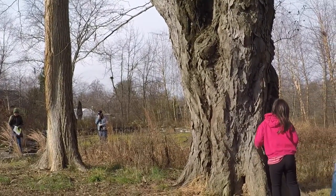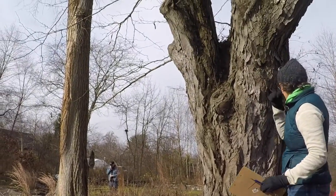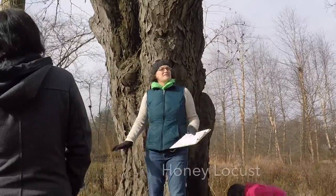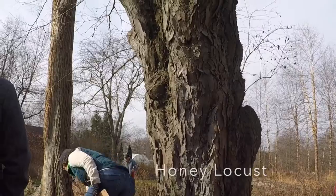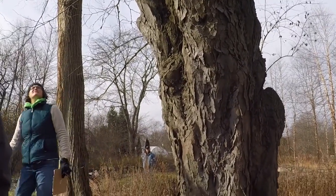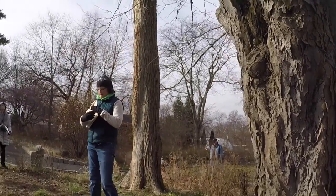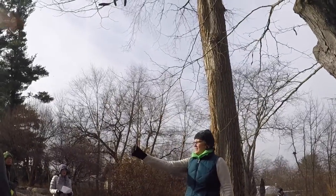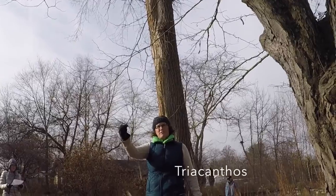A groundhog lives in there. So, not on your list, but it just caught my eye, so I thought I'd point it out. This is a honey locust tree. Honey locust is another mastodon plant. It's these giant pods. You can see some of them still hanging from the tree. And if you look here, it gets these giant thorns also. So its scientific name is triacanthos, which means three thorn.